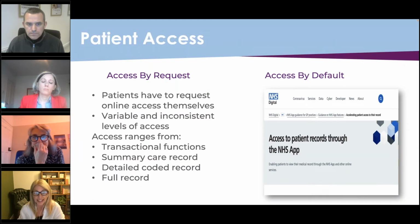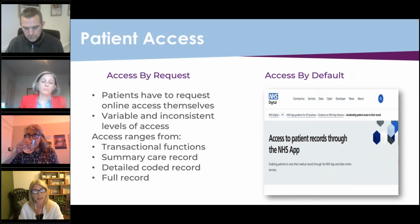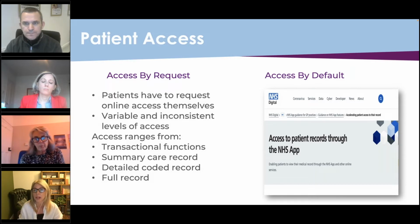So previously, patients have had to be quite a bit more proactive, as Kay explained, and request online access for themselves directly from their surgery. And even when patients did request access, what they received was quite variable and inconsistent across the country. So patients might have been allowed access to basic transactional functions, so that's things like booking appointments or ordering repeat prescriptions, or alternatively they might have been able to access their summary care record, and that contains basic demographics and some information about allergies and medications.